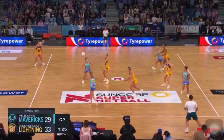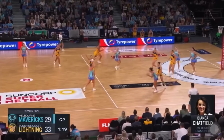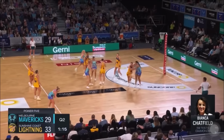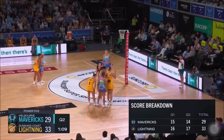Brown with the settler. Taking their time, the Mavericks. 1:20 on the clock. The first quarter, 15-16. The second quarter, Lightning out by 3 at the moment. And she back up court. Just inside the 2. Just inside, yes.